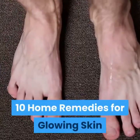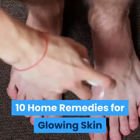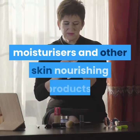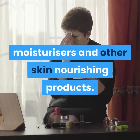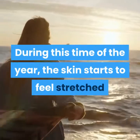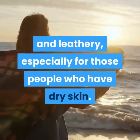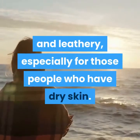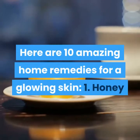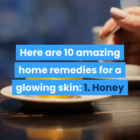10 Home Remedies for Glowing Skin. Come autumn and most people I know start to stock up their creams, moisturizers and other skin-nourishing products. During this time of the year, the skin starts to feel stretched and leathery, especially for those people who have dry skin. Natural Skin Nourishers. Here are 10 amazing home remedies for a glowing skin.